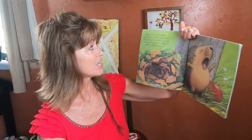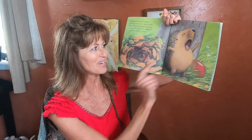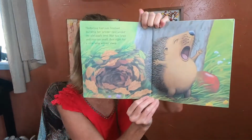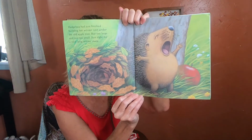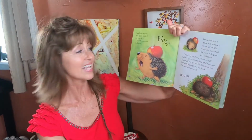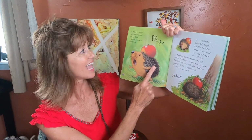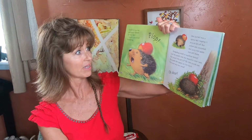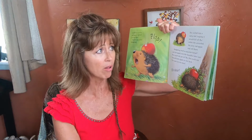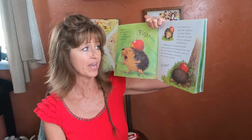Hedgehog had just finished building her winter nest under the old apple tree, not too large and not too small. Just right for a nice long winter nap. And she's ready for her nap, isn't she? What a yawn. Suddenly, a juicy red apple landed on her back. Plop! Ouch! Squeaked Hedgehog. She curled into a spiny ball, hoping it would fall off. But when she uncurled, the juicy red apple was still there.